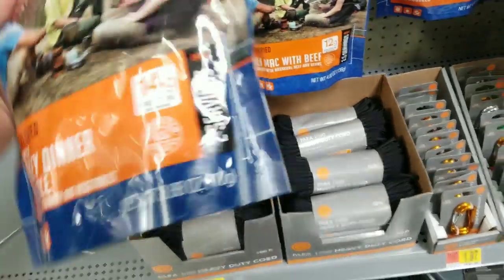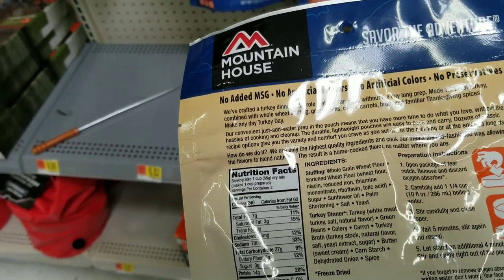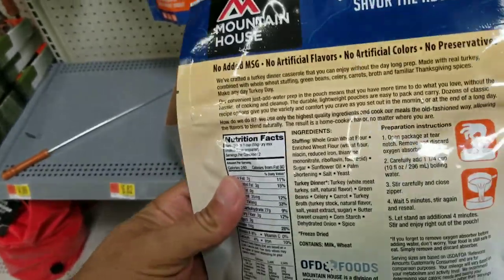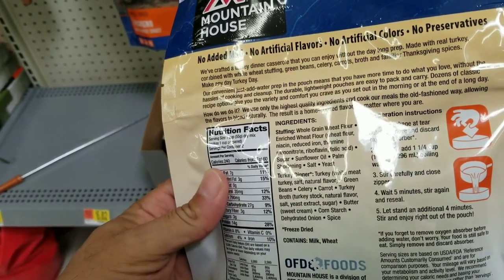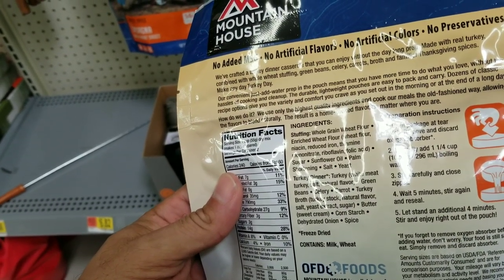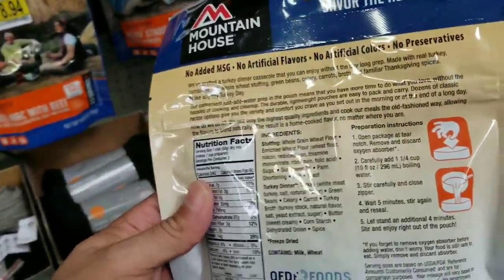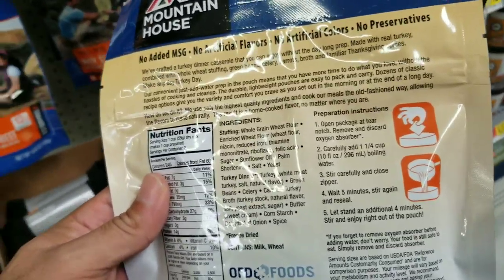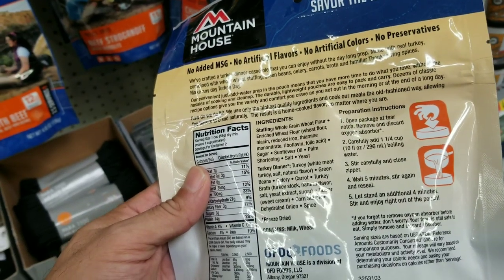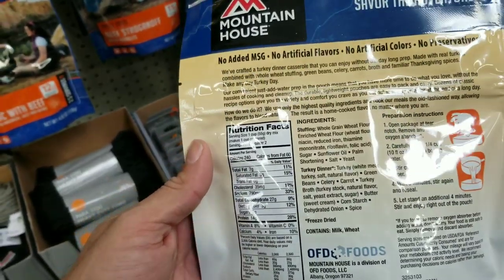So let's see here. We got a turkey dinner. No added MSG, no artificial flavors, no artificial color, no preservatives. Open package, tear at notch. Remove and discard oxygen absorber. Carefully add 1 1/4 cup of boiling water. You better be careful. Stir carefully, close the zipper. Wait 5 minutes, stir again, and reseal. Wait an additional 4 minutes. Stir and enjoy right out of the pouch. That sounds like an MRE.